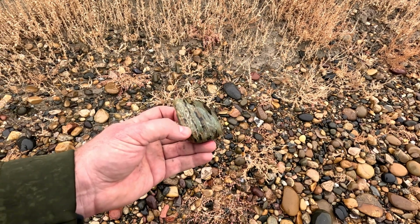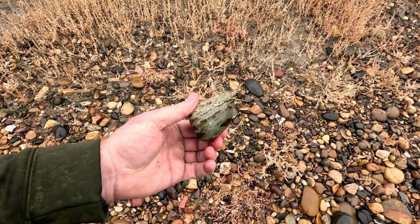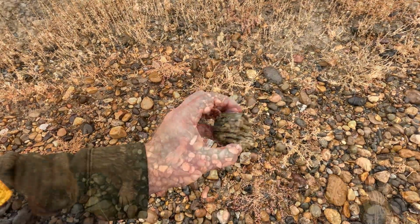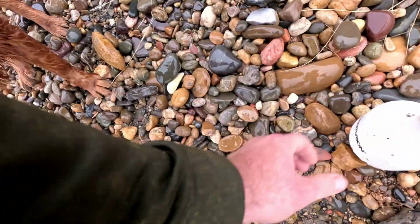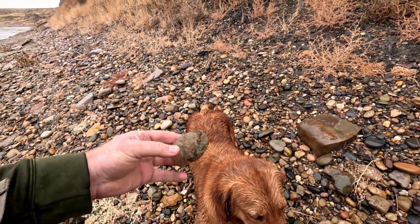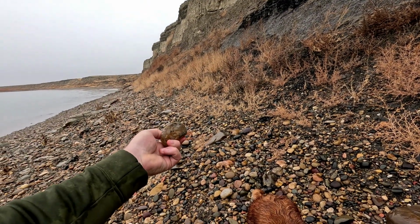I'm not sure what this is, but I've seen it before. I think I've kept a little bit before. But it's kind of pretty. It's kind of neat. So I think I'll keep this one. There, looks like we got one. What are you snorting for? You think? No? Alright, well, we're going to keep it anyway.